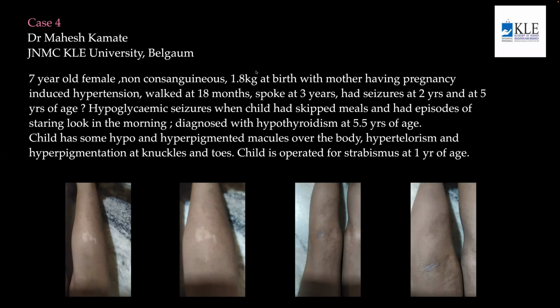Just on the chat, any developmental delay, Dr. Kamte? Head circumference? Child had a small head. Yeah, the child has development delay. Has development delay. Yeah. Okay. All right. We'll move on to our next case.